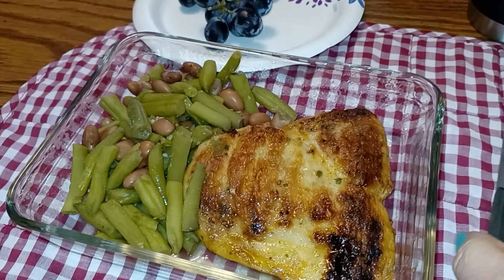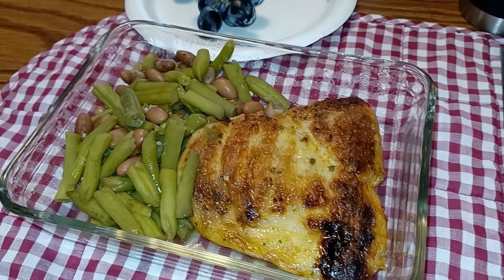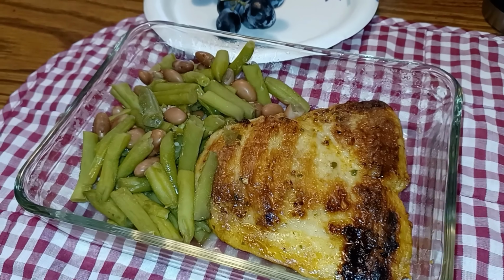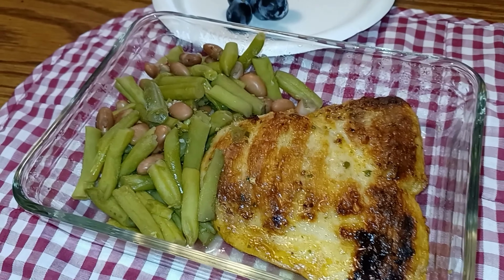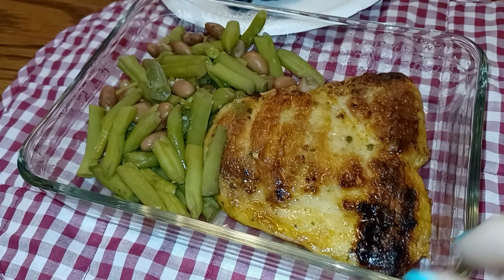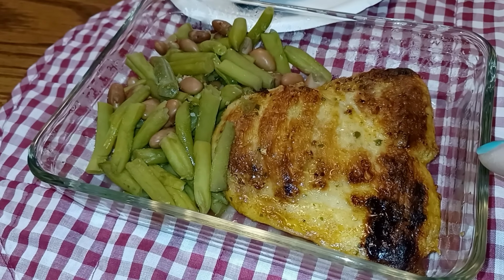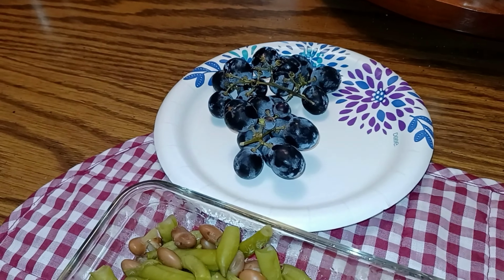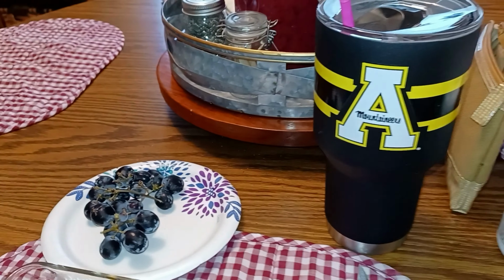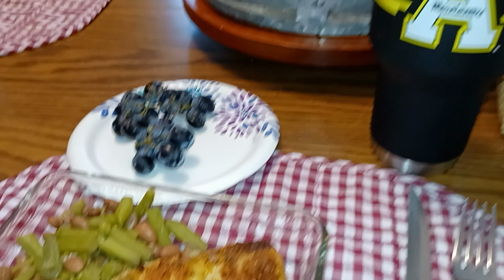Well, I was going to eat a sandwich for lunch today, but I had that bread for breakfast, 2 pieces of bread for breakfast, so I thought maybe I didn't want to have more bread. And so I got to digging in the refrigerator and found this from a couple days ago. It's the mesquite grilled chicken and the Shelly beans, and I just added some grapes to go with it. And I've been gone, so I think this is still on my second water.